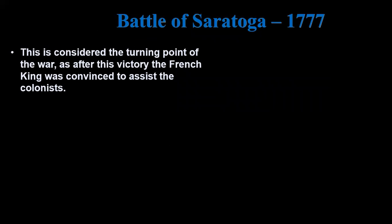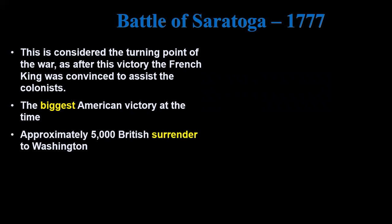All right, Saratoga. This is the turning point in the war. For the most part, most battles before Saratoga were being won by the British. The bigger fights were. We had a couple, but the British had the upper hand. But then Saratoga happens. This is the biggest battle up until this time in the war, and it's going to convince the French to help us out.